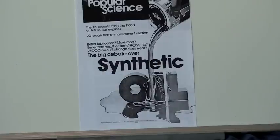This is the cover of a Popular Science magazine that was published in 1976. And as you can see, the cover is stating as the headline, "The Debate Over Synthetic Oil," and it's showing a can of Mobil 1 being poured. And they offer several questions about synthetic oil.